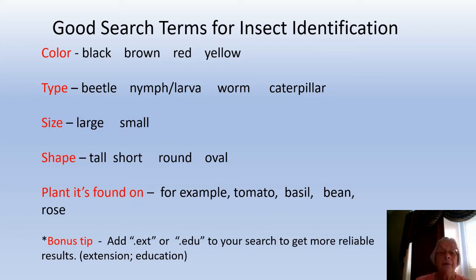So under type, are we talking about, these are just general ideas, a beetle, maybe it's a nymph or a larva, is it a worm, is it a caterpillar? The point being, for your identification, you want to be as specific as possible. As I noted earlier, adding .edu or .ext to the end of your search will take you to a source that will give you much more reliable information.